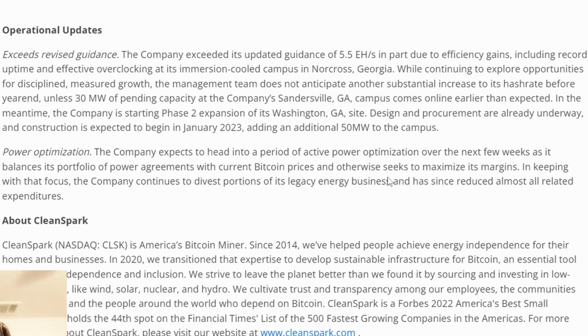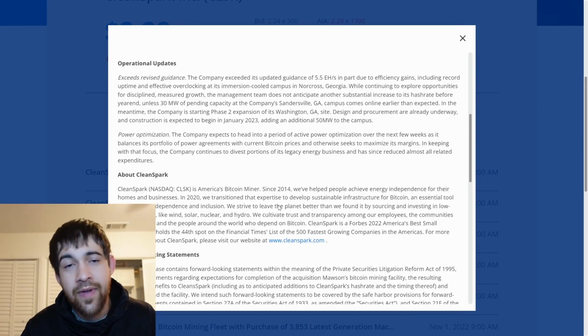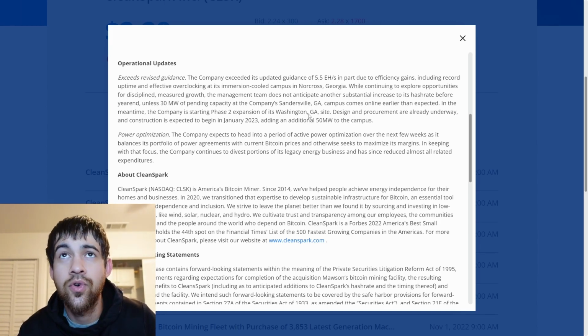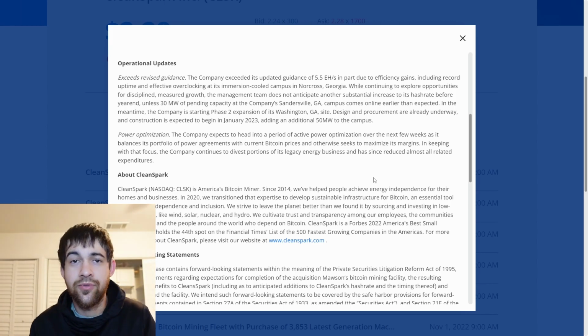But newsflash, year-end is a month from now. So I'm not very surprised that they didn't give a huge increased update. I can see them by the end of the year getting somewhere around 5.7 exahash maybe, unless 30 megawatts of pending capacity in the Sandersville, Georgia site goes online earlier than expected. They don't expect another substantial increase in hash rate.